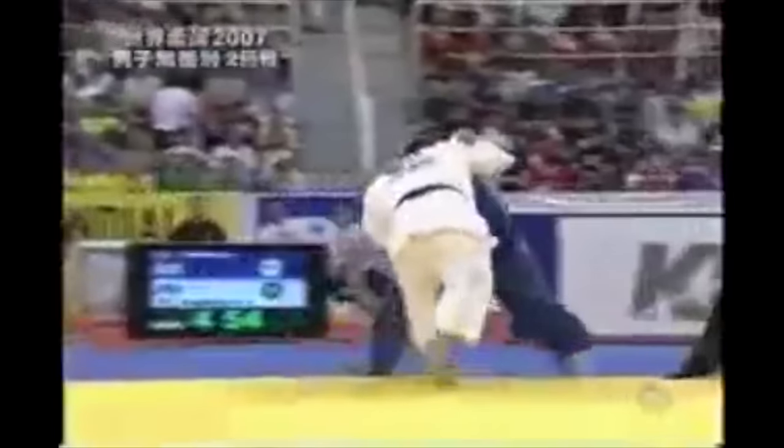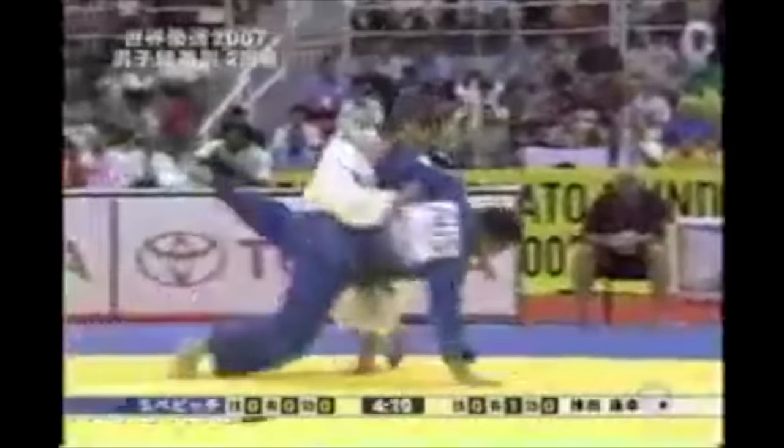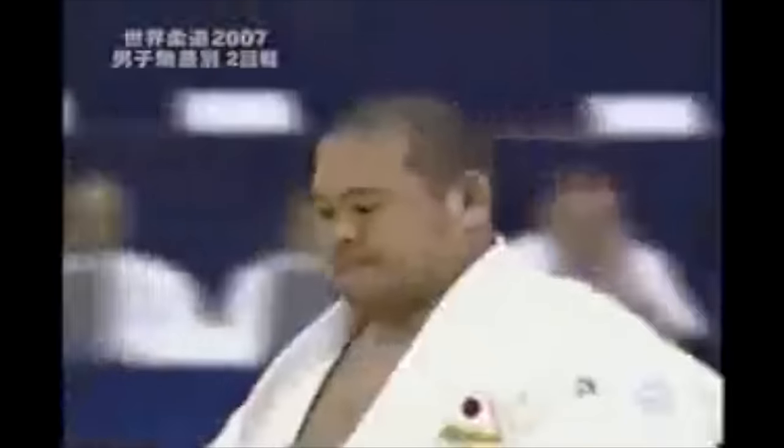The same world championships, this time MUNETA faced a judoka from Australia and the Sasae Tsurikomi Ashi technique again. I can call him the Sasae Master for sure.